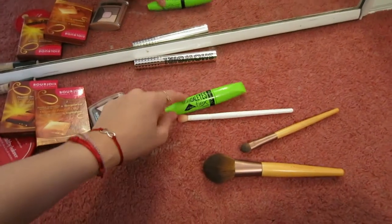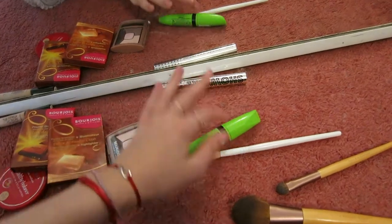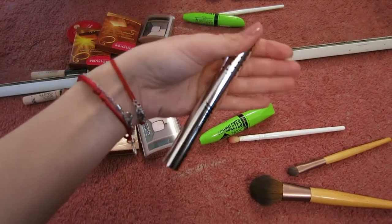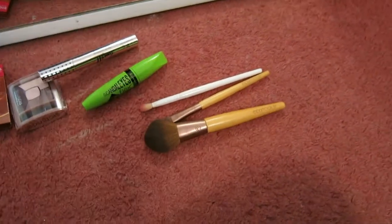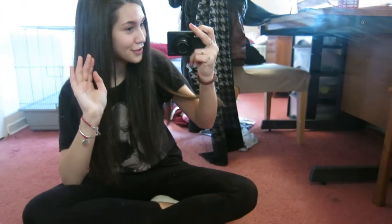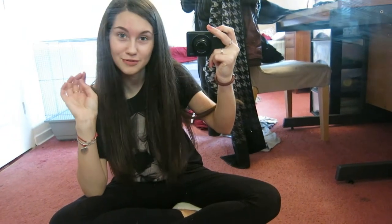Also, I'm going to use the Scandalous Light Reflex mascara on my upper lashes, and the Showgirl mascara from Barry M on my lower lashes, and these are just the brushes I'm going to use for my makeup. So this is all that's going on my face today. I'm not looking too good without makeup, but should be fine. I hope you accept it.